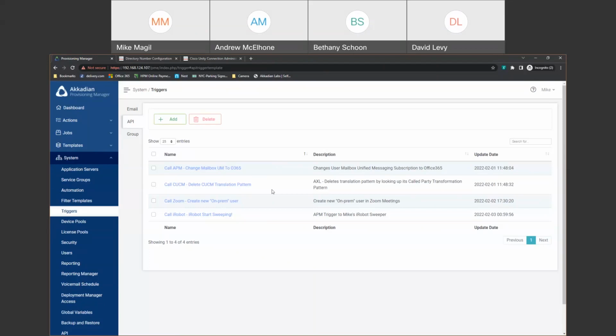We also have here call CUCM, where I'm going to delete a translation pattern. So we have situations where translation patterns are created for certain businesses that have external DIDs that don't really correlate directly to their internal DN. So let's say you have a North American number, 212-254-5522, and their internal extension is like 1234. There's no correlation whatsoever.